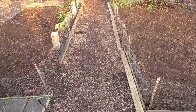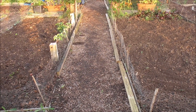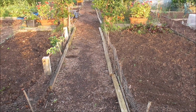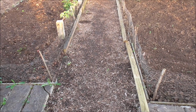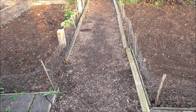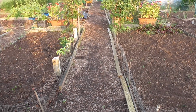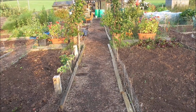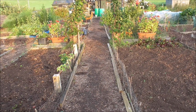And looking ahead to hopefully having enough chippings for this main path, I'm putting in some curbing. The wood that goes around, you can see it sort of disappeared there. It rots off within a few years. Nothing is permanent when it's wood. So these rather more substantial bits of wood, I'm going to stake them and create a kind of curb. Then I can put some more cardboard between them and more chippings on top at some point this week, hopefully.